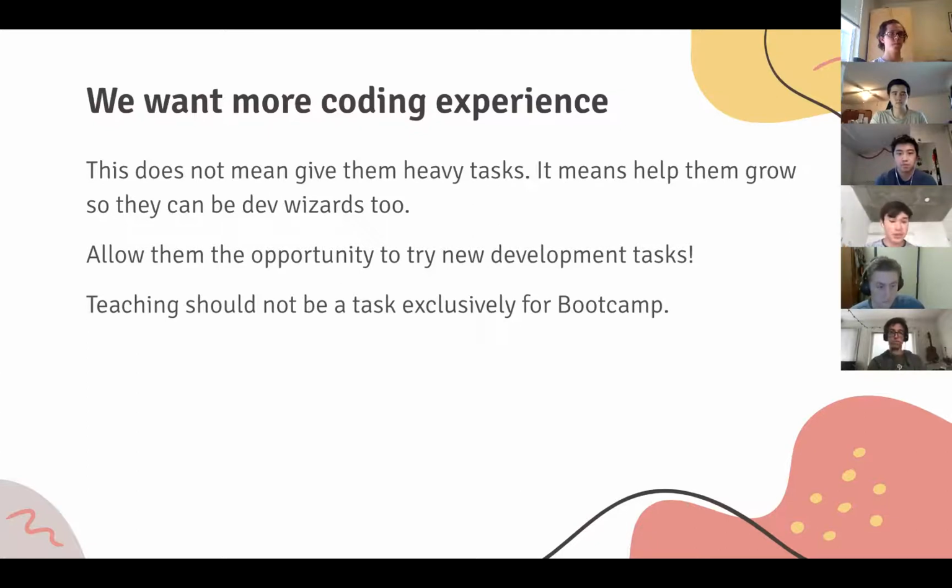Something else to also consider is that you should always be providing opportunities for learning. Teaching shouldn't be exclusively for bootcamp, right? You can give proper feedback on their MRs and PRs, share interesting developer articles and podcasts in your team Slack channel. There's many different ways you can incorporate learning as part of the developer experience. And it's not just about bootcamp, but we'll talk more about bootcamp and learning later on.